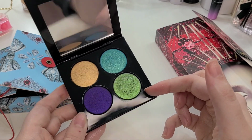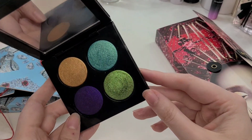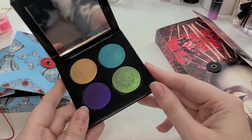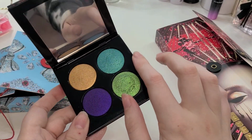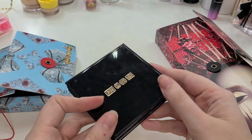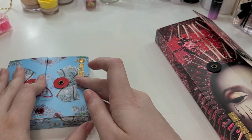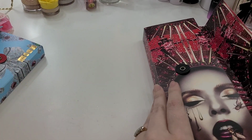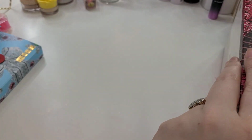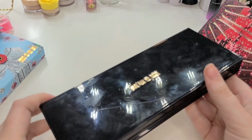But this green is a duochrome, and it's just stunning. Is it a duochrome or a multichrome? I can't really tell, but it's so beautiful. And this aqua glitter color is just so yummy. I love it. I'm keeping it. I love it. So yes, we're keeping her. Plus, Pat McGrath is expensive. So if I bought it, which I did buy both of these, I'm gonna keep it.